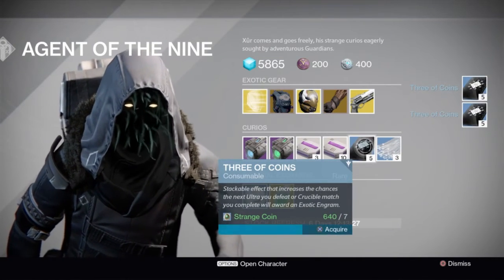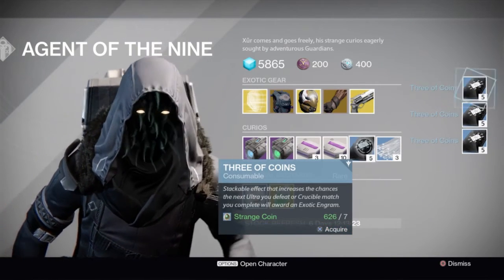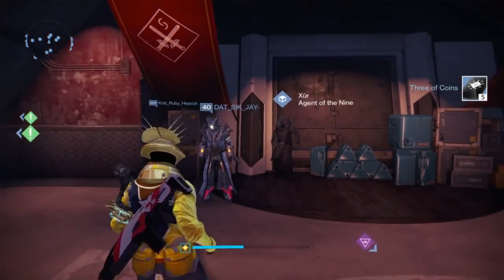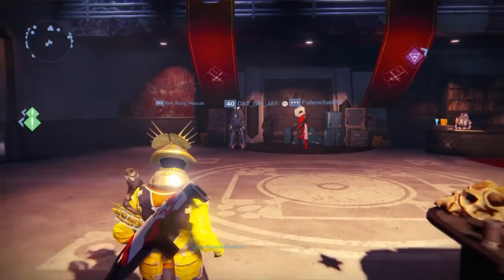If you're relatively new to Destiny and you don't have all the exotics in the game, it's probably worthwhile to go ahead and stop by Xur. Maybe pick something up. It might prove to be useful. Even if you put it in your vault right away, it might prove useful at some point.